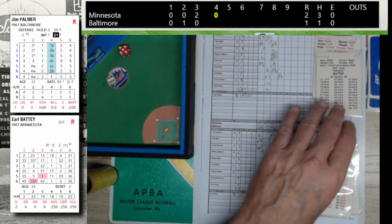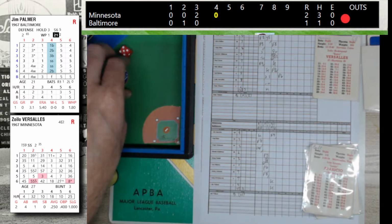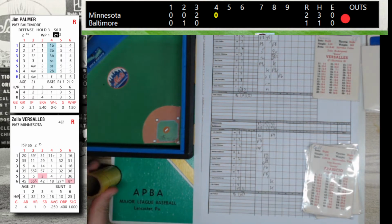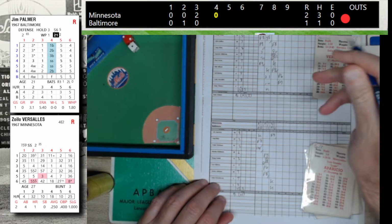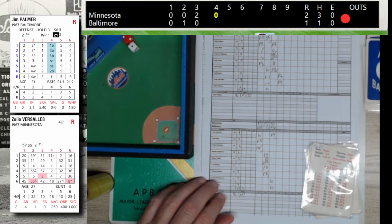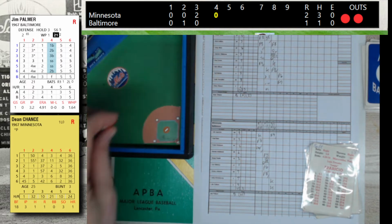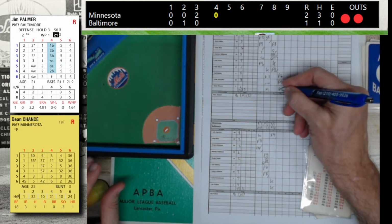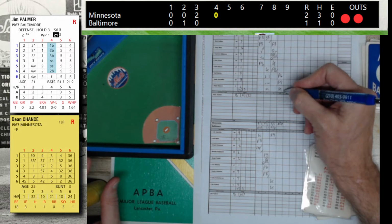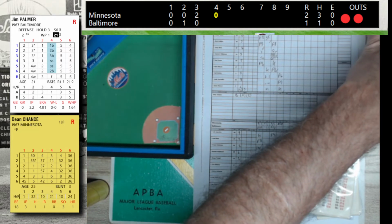All right, so that was Batty with an out, and now it's Zoilo Versailles with a 21, and that'll be lifted to left near the line, and right there is Bleffrey. 2 down. Here's a pitcher now, Dean Chance, with a 53, and that's going to be a strikeout. 3 up and 3 down for Palmer. This game is a much better game than yesterday's game.